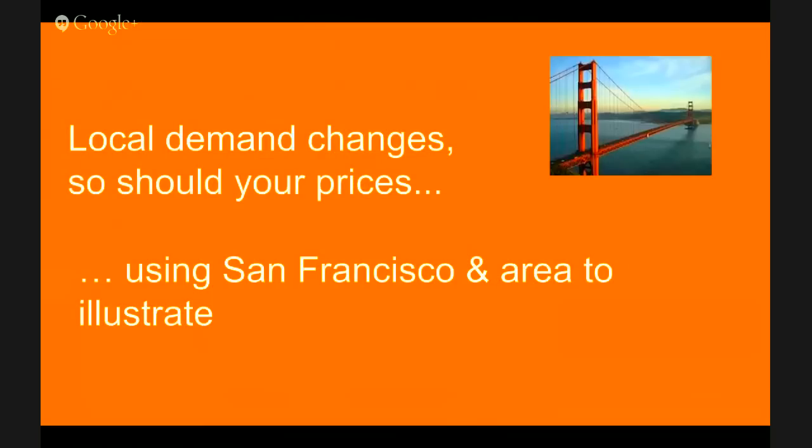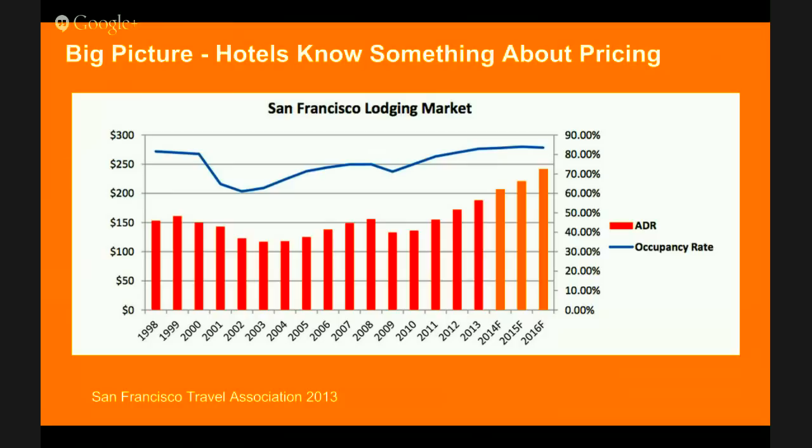I mentioned that we'll use the city by the bay and the area to illustrate some of the demand changes that you can see at a local level. We'll just dive into this right now. And if you look here, this is a picture of the hotel situation in San Francisco, and you can see that from a big picture perspective, hotels definitely know something about pricing. We can learn some of their methods, and in fact, that is exactly what Everbooked does and brings it to you, the quote-unquote little guy, in a very cost-effective package.